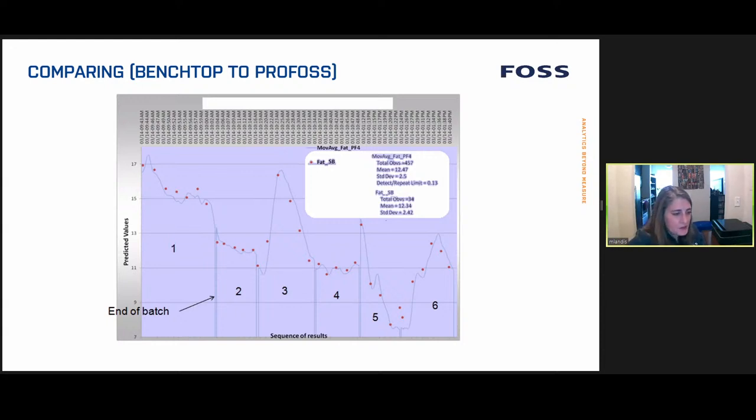Currently, the major parameters of concern with the meal are fat, protein, and fatty acids with soybean and canola meal processors. The red dots here indicate the grab samples, and the blue line shows the trending inline analysis. They're quite closely matched, where the blue line indicates that it can follow the production changes very similarly to the benchtop instrument.